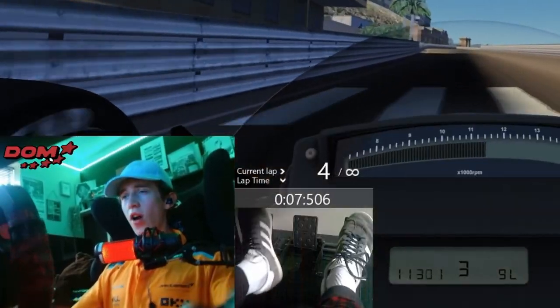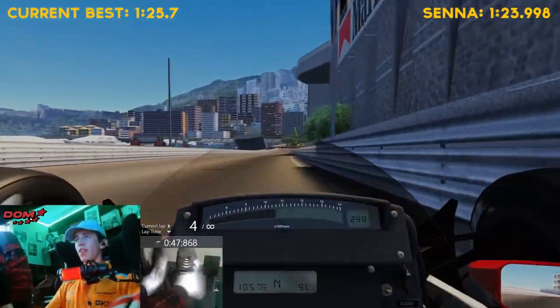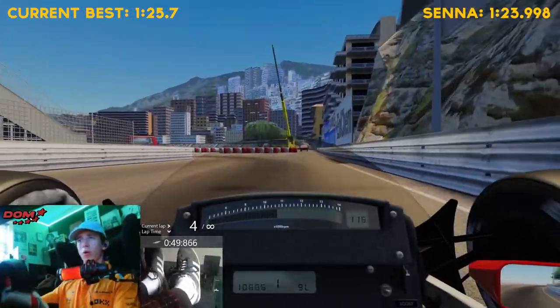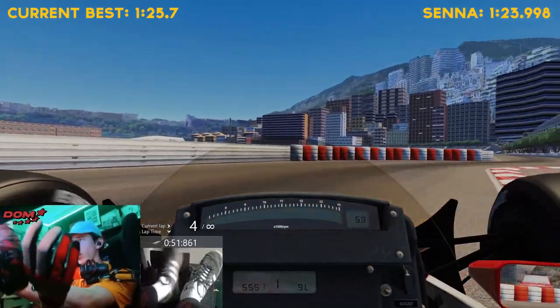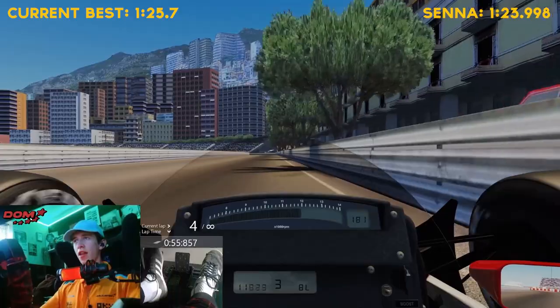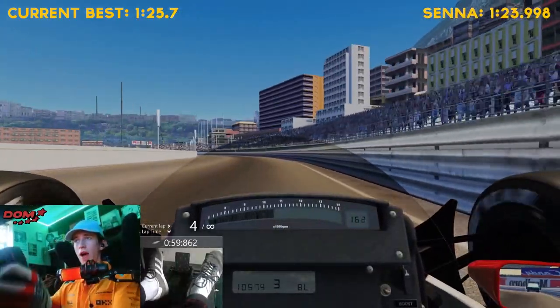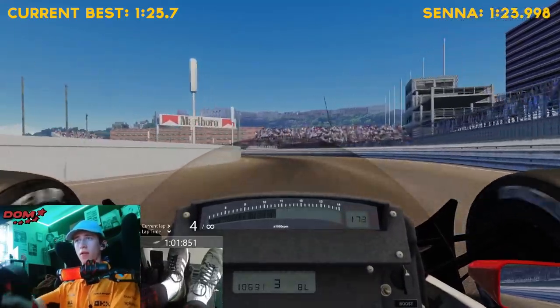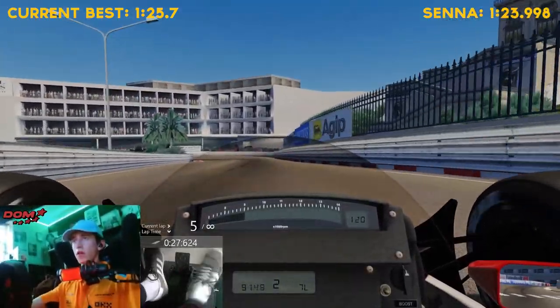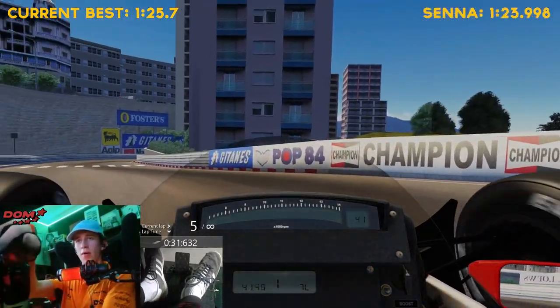That was a 125.7. I think it's just all about getting that turbo spooled before corner exit if you can. Just put down all that power. It's fully wheel spinning on the exit there. Absolutely ridiculous.